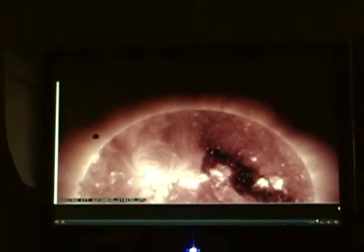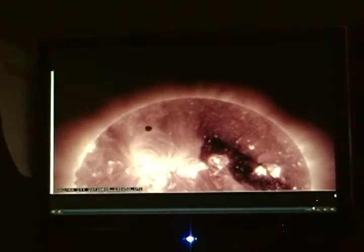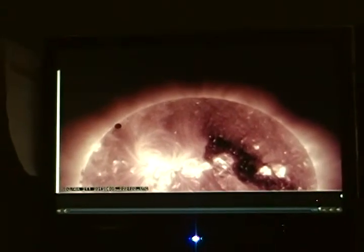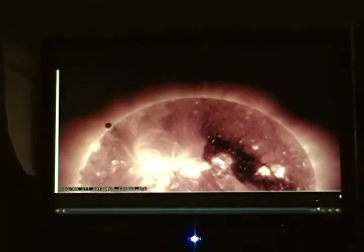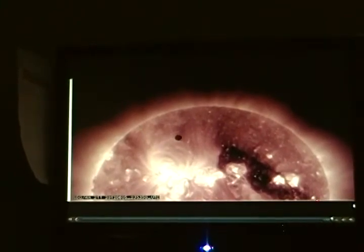So Holly, we have a different view on the screen right now. Can you tell us exactly what we're looking at? Yeah, so this is one of those extreme ultraviolet images from SDO that we're seeing. And here you are looking at the corona, all of that bright region, and then the dark region is called a coronal hole. So Venus is appearing as a very dark object as it's crossing this very hot outer atmosphere called the corona.